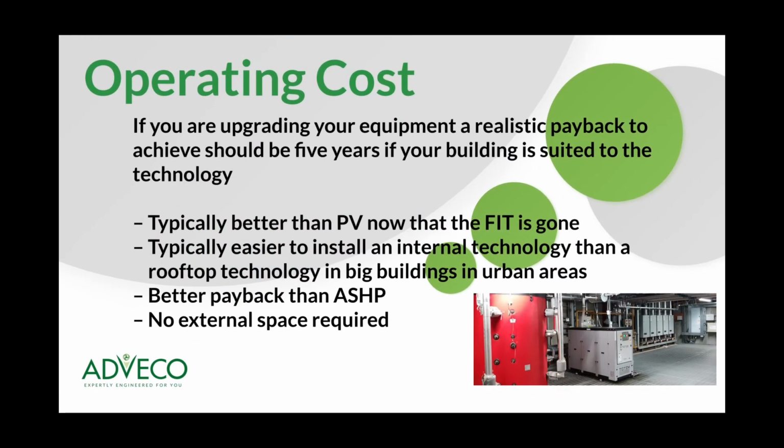So if you're upgrading your equipment, a realistic payback to achieve should be 5 years if your building is suited to the technology. And this will typically now be better than PV because the feed-in tariff is gone. And it may be easier to install an internal technology like CHP compared to a rooftop technology, especially in big buildings in urban areas. The CHP will get better payback than an air source heat pump. And again, no external space is required. Sometimes heat pumps can have challenges on where they'll be located.